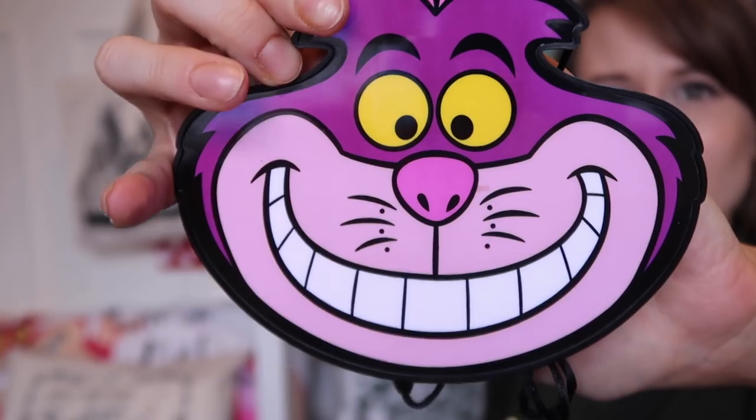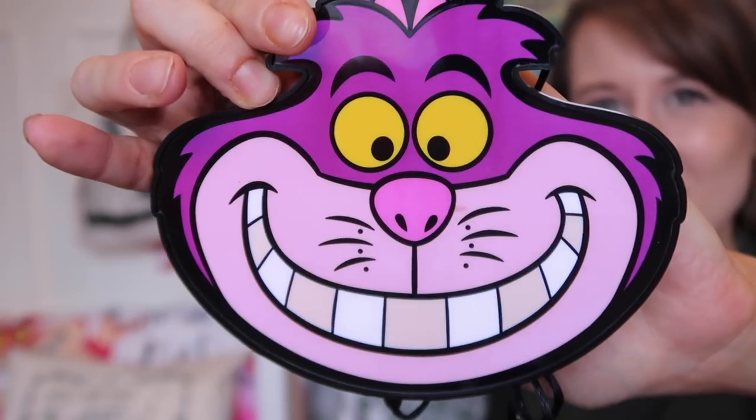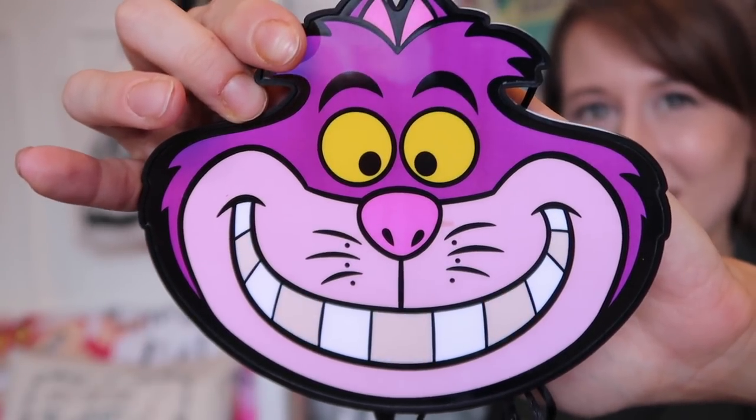This time I also got this one as well. It makes an odd noise, so I'm actually going to switch it off, and I'm not too sure you can see it in this light. I love this one. It's going to go perfectly in the Alice room. Look at him go. And his smile lights up, which is awesome. It's odd that it makes a weird sound though.